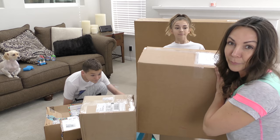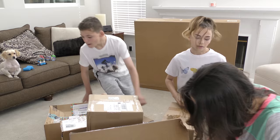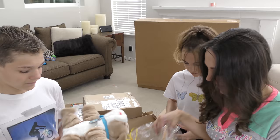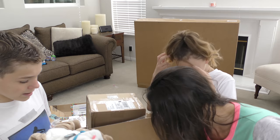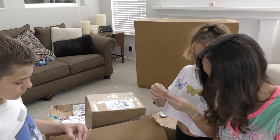Okay, so both the kids got to open some pretty decent sized packages. I think it's my turn. Oh my goodness. The dog. Look at it. Okay, so we have received one of these guys before. What is he called? Jared. Jared? My name is Jared. We got candy. So this is a gift from Moose Toys. Thank you so much, Moose Toys.